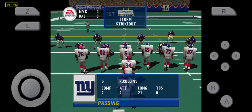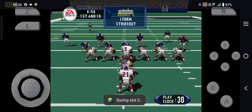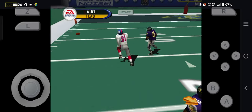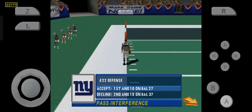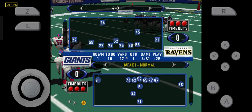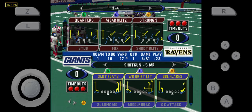They'll go from the I formation. Is left. Pass interference. Defense. First and 10. Ball on the 27-yard line.